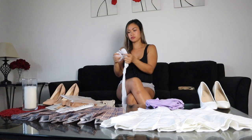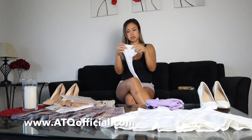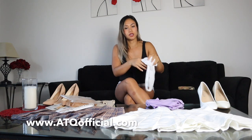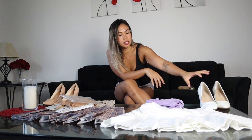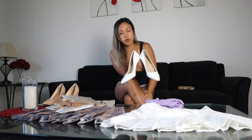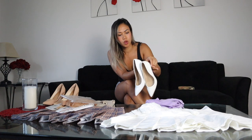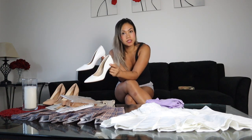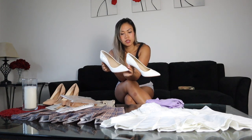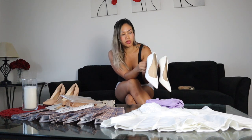And we are gonna wear it with some white stockings today. So we have these. And for the shoes, I'm just wearing my plain white pointed heels. This is like the only pair that I have, because it's hard for me to find white that I like and fits perfect. These ones don't slip off, so these are good. So we are gonna wear these today.